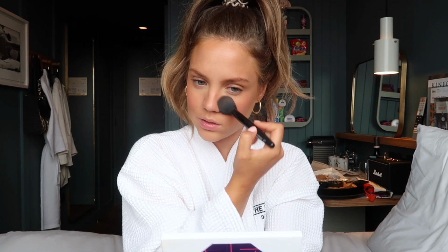I'm gonna take my Ofra Island Time palette. Love it. I feel like I'm gonna go with these two. Kind of want a peachier vibe, so I'm gonna mix them together and just hit the apples of my cheeks and blend up. I'm gonna also go over the bridge of my nose. Looks more sun-kissed.